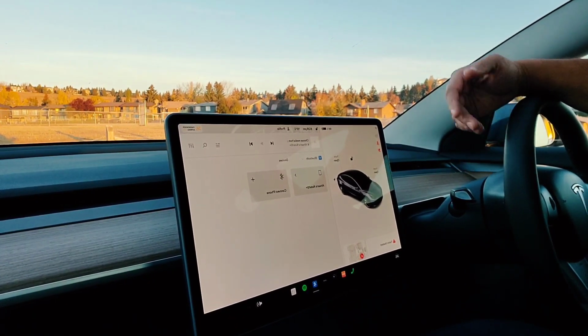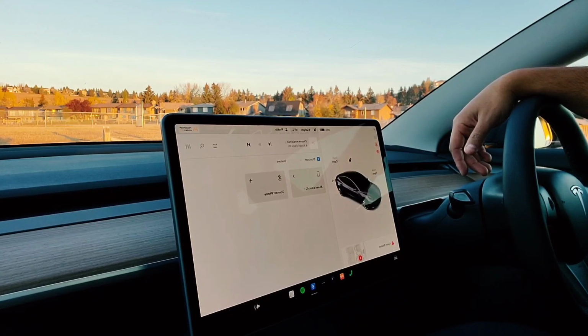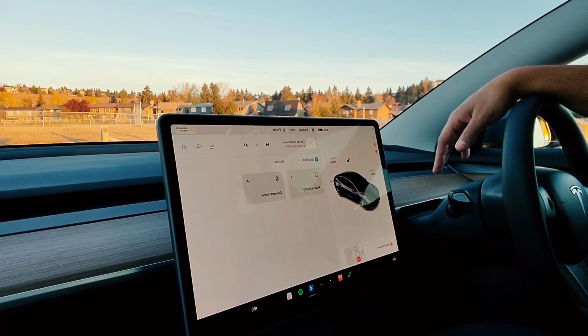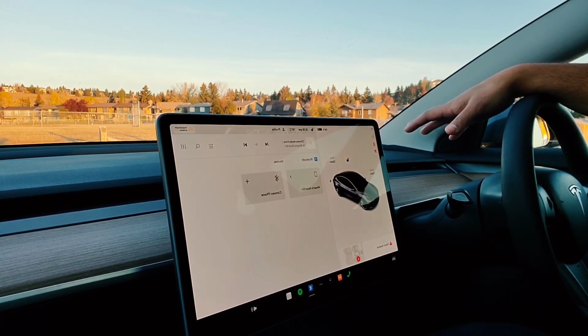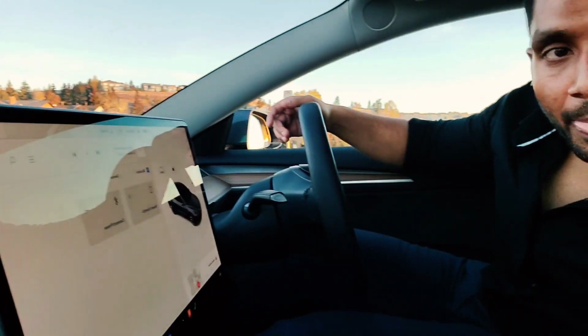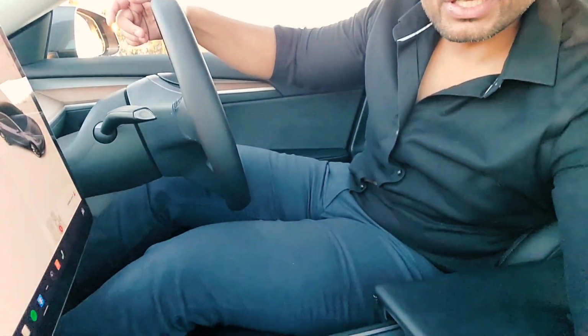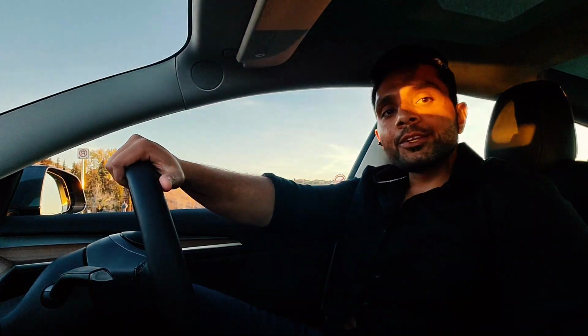You can also watch Netflix and everything like that over here, which we're not gonna get into, but this vehicle will keep you very, very happy. The only thing I feel you're gonna be having a little bit of getting used to is that you have to plan your trips properly depending on where the charging stations are.